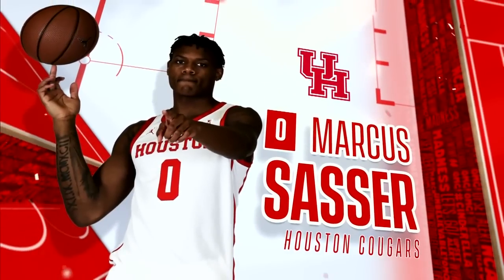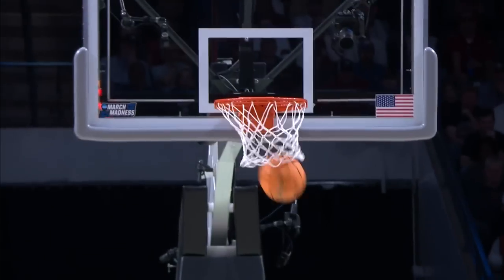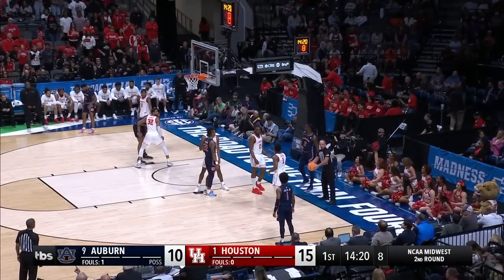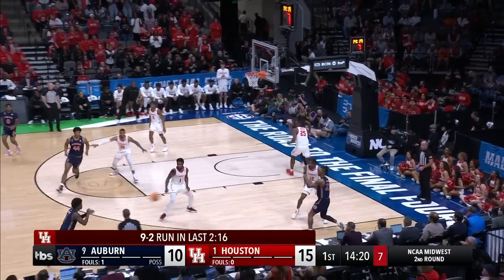Sasser has 9 of Houston's 15. Mark has the other 6. That right there is big time basketball. Sasser stepping up, playing a little gimpy, but getting nothing but treatment the last 40 hours or so, and looking really good here at the start.